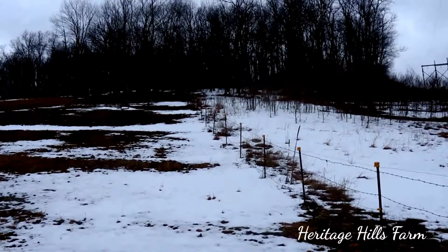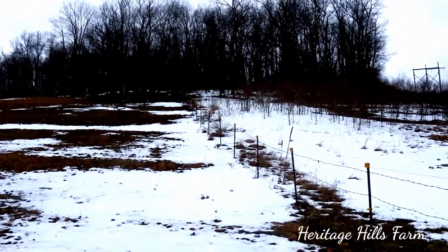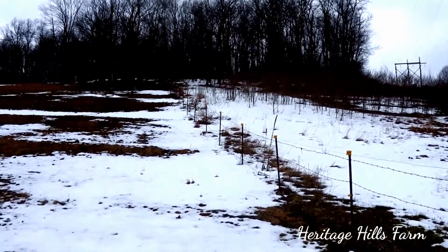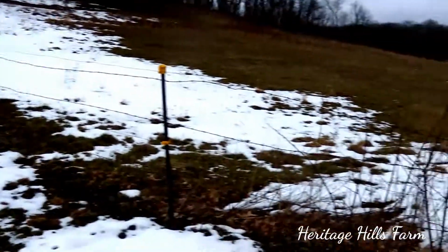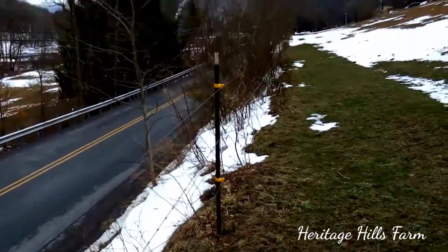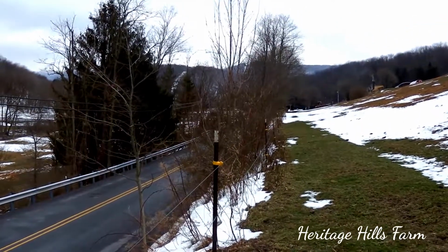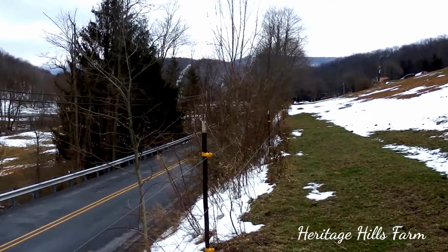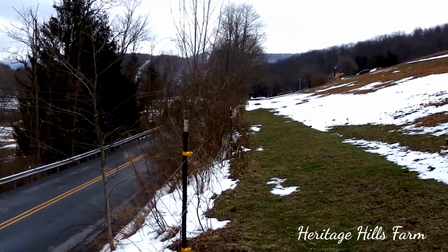Okay, so I come down over that hill. Everything's good. Deer hadn't messed with that all winter, so yeah, it's all good. I just got to check out this fence here going out this way, make sure everything's still on the insulators and we're all good out through there.